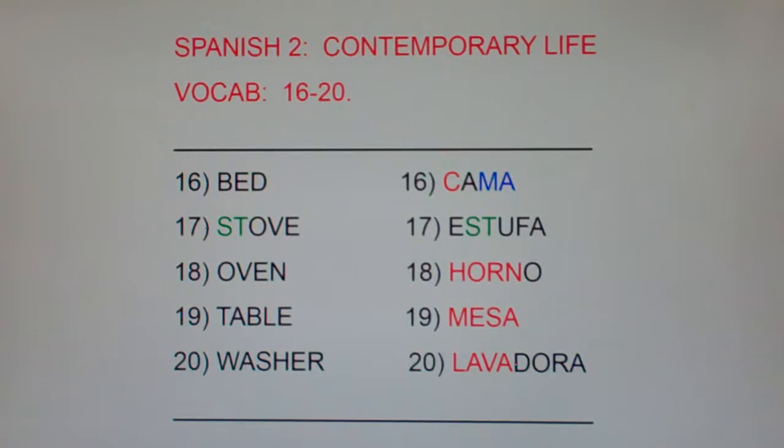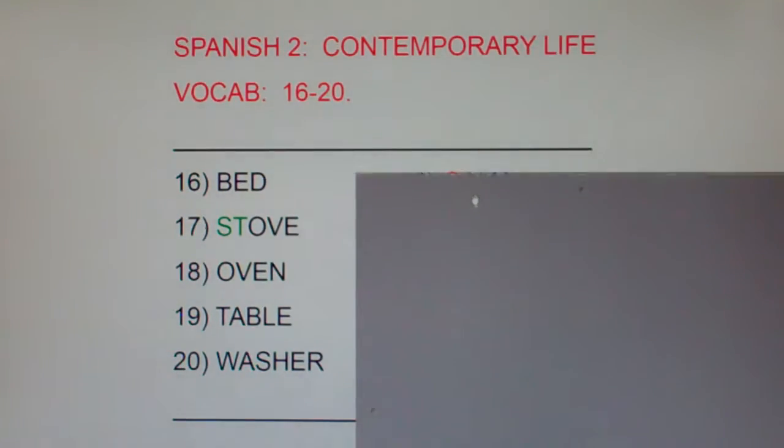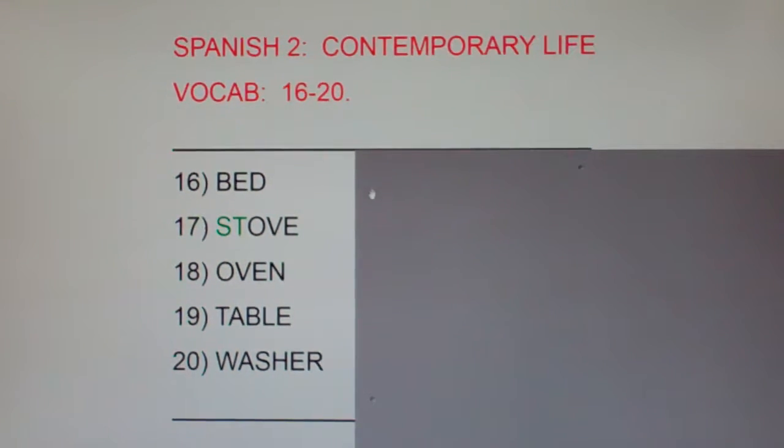All right, let's take our post-test here. I'm going to have you guys look at these 5 words in English and say the corresponding words in Spanish, or even better, look at these 5 words in English and write the 5 words in Spanish down to make sure you know them. This has been Spanish 2, Contemporary Life, Vocabulary 16 through 20.